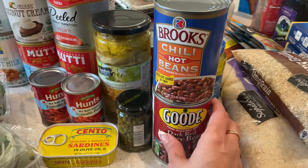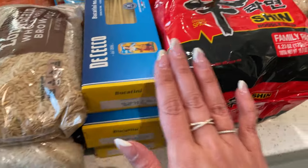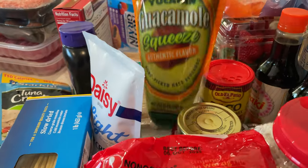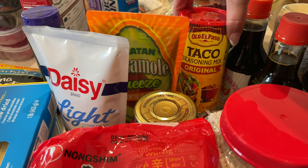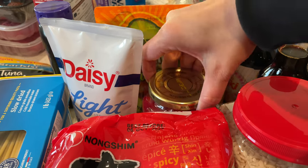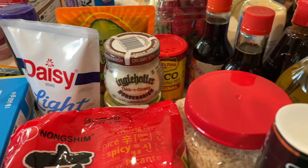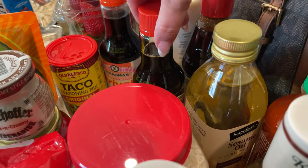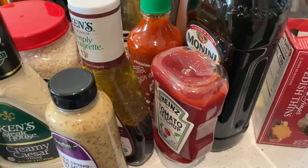I got lots of stuff for chili and cornbread, my brown rice, the boys' jasmine rice, pasta. Of course, Roman likes the spicy ramen noodles. I got guac in the squeeze, sour cream, taco seasoning. Roman makes tacos all the time and he loves that. Maraschino cherry for the dessert that I have planned. Of course, I love horseradish, so I just got some horseradish cream. And then all of the sauces that I say that you typically would have in your fridge. So I have teriyaki, soy, hoisin, sesame oil, sriracha, stuff like that.